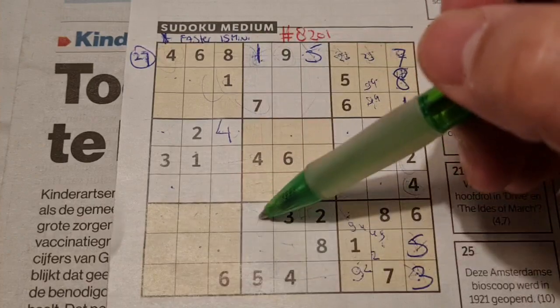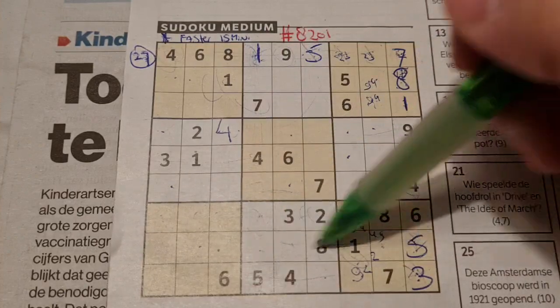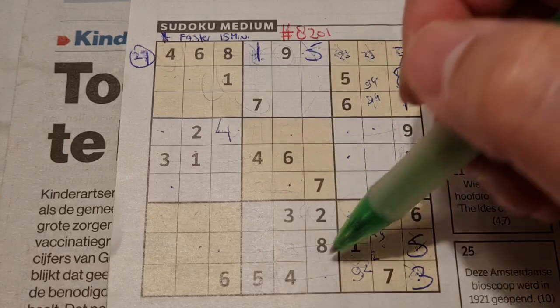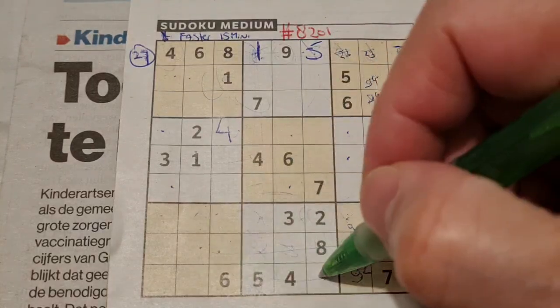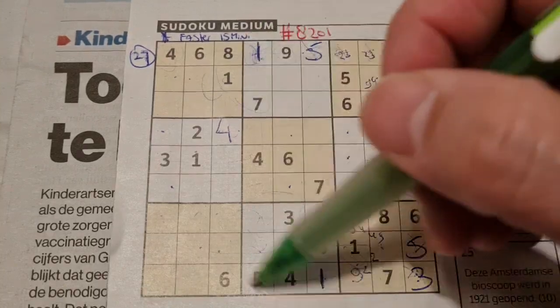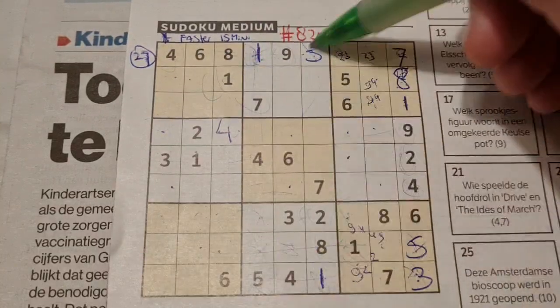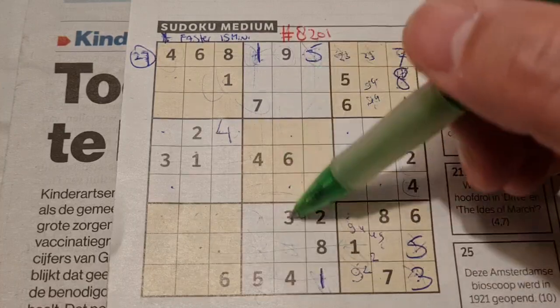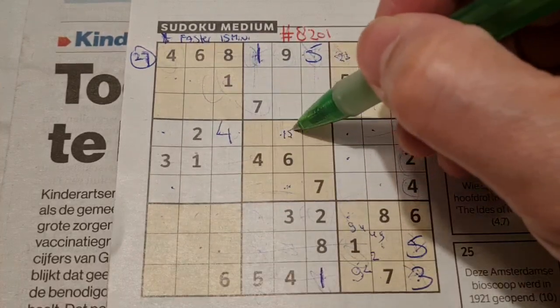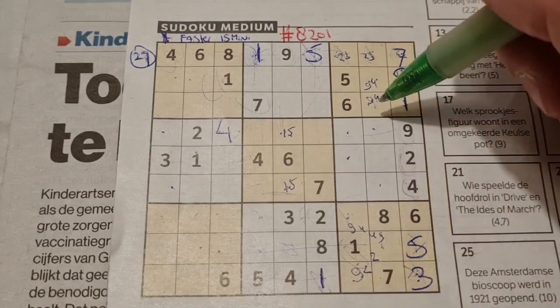We have a 1 in this column, so no 1 in these 2 boxes. Here, a 1 in this row, no 1 in those 2 boxes. So 1 box left for the 1 in this big square, it should be there. So we have a pair, the 1 and a 5 in this column, the 1 and a 5 in that column. So the column between the middle column, there are only 2 places left for the 1 and 5 to go in those 2 boxes as a pair.